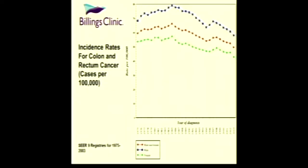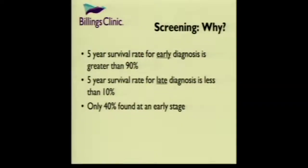So on this, I probably should have had this a little sooner, but this shows that the rates of colon cancer are generally going down a little bit. And that's probably because of colonoscopy, people getting their screening done, and we are preventing some cancer by taking out adenomatous polyps. So why do we want to find it at an early stage if there is cancer? Obviously, we want to prevent it, but if there is cancer, we want to find it early because the survival rate is so much better than at a late stage where if you get that stage 4 where it's already spread, at 5 years, only 10% of people are still alive. Unfortunately, only about 40% of colon cancers are found at an early stage.